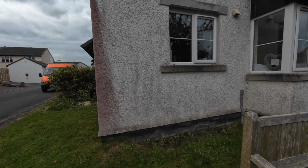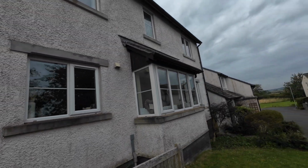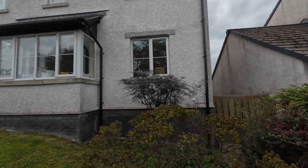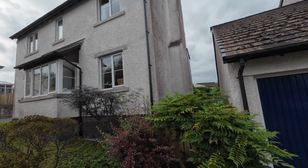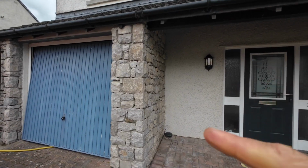So the windowsills are looking quite stained. So this side, and then it can be a little bit difficult once we get around this corner. But there, and we've actually done quite a few on this development. So we're not doing the stonework.